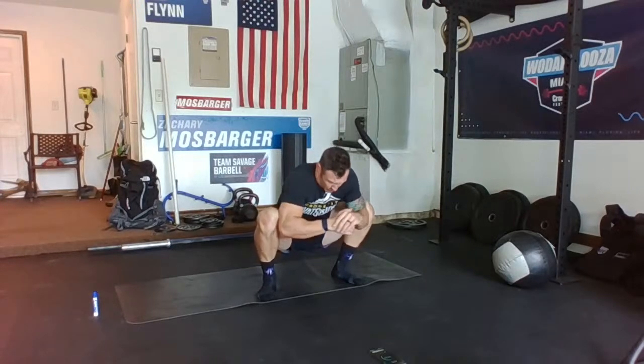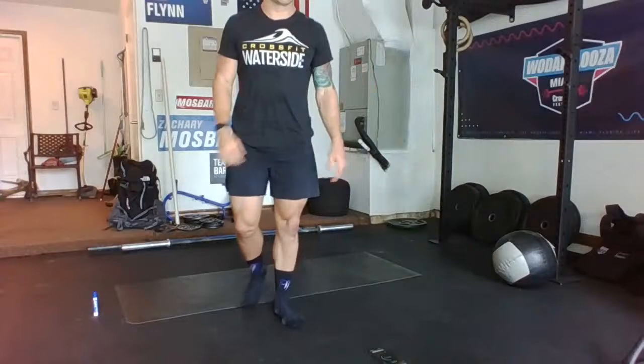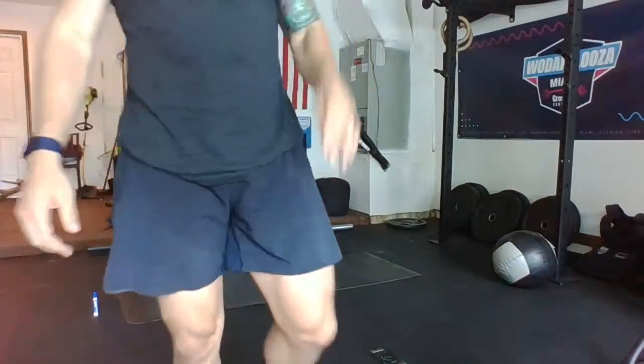Ten seconds. You can shift weight into your heels, or your toes, or rather the balls of your feet. Shift them from left to right. 3, 2, 1, and stand.